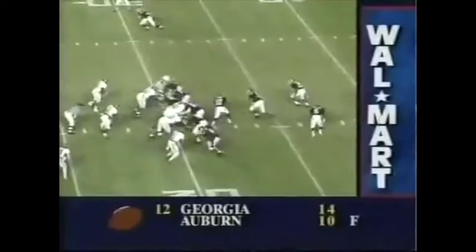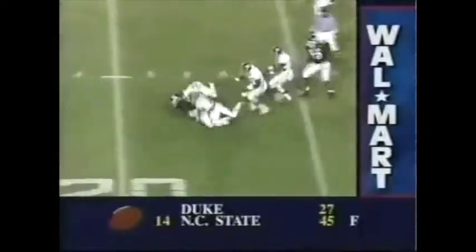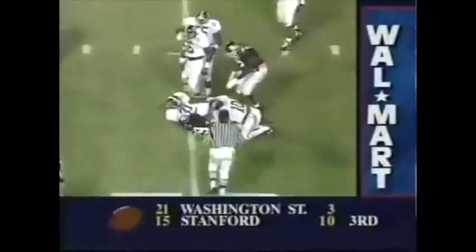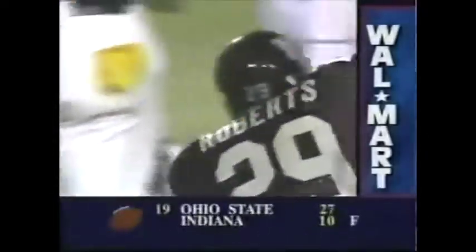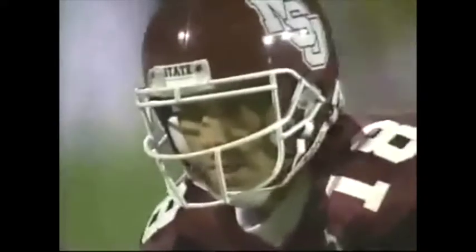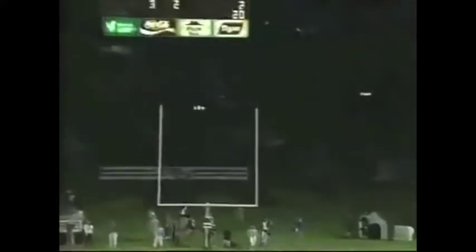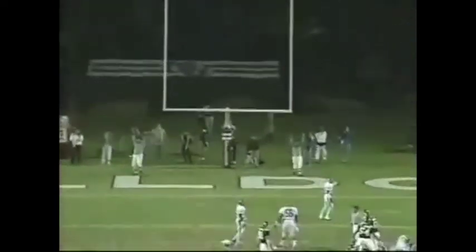He should be with this team. From the wishbone, they run a counter. Roberts. And he'll be down to the 20-yard line. Johnson and Shea defensively. Good pass, plenty of distance, and this time he's good.